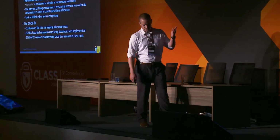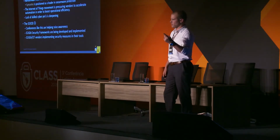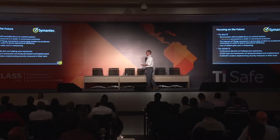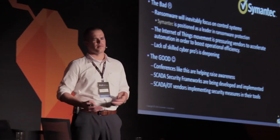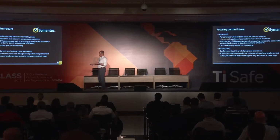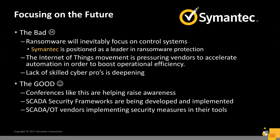When we focus on the future, I think there are probably two ways to look at it: what's good about it and what's bad about it. So we'll start with the bad. The bad is ransomware, which has been a huge problem lately. It's been around for a while, but it's been a big problem, right? WannaCry was terrible and had a huge impact on a lot of places. It's inevitably going to focus on control systems. We're going to see ransomware take over an electric company or my hometown water treatment facility, because they are woefully unprepared, I found out.